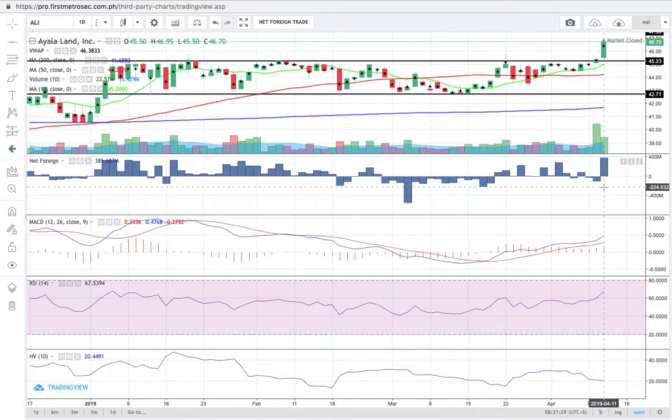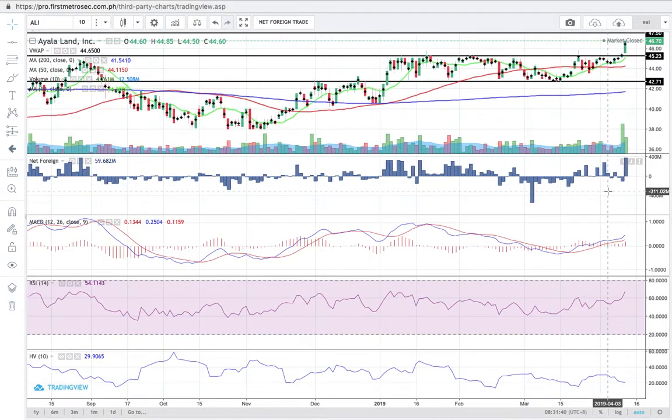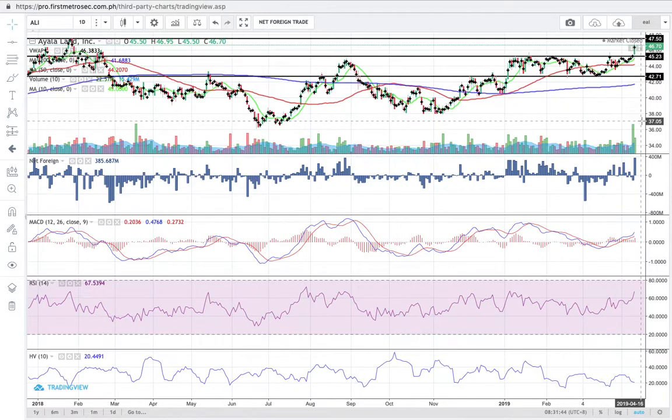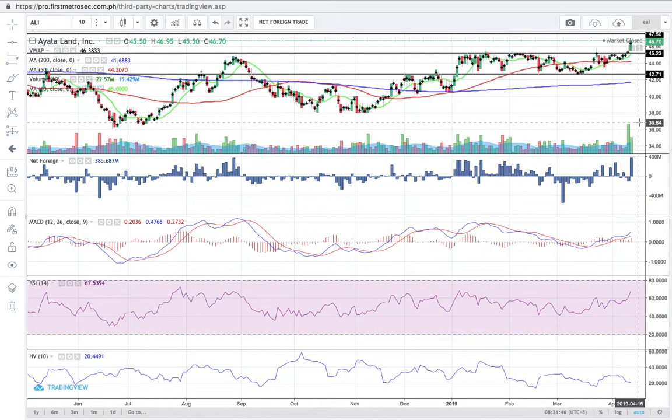shares on Thursday. MACD remains busy moving bullishly above the signal line, and historical volatility is at 20%. It means a low risk level for Ayala Land. Now, as soon as the price hits or draws closer to 47.5, I think we will be seeing the classical overbought signal coming from the RSI.